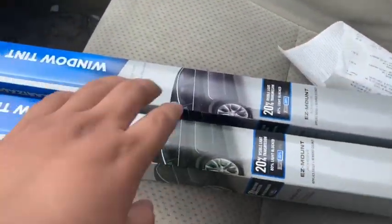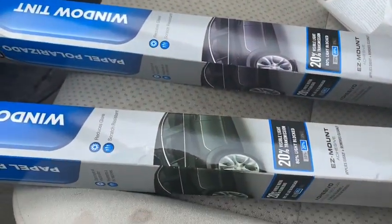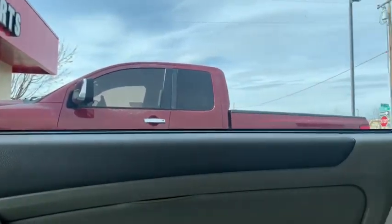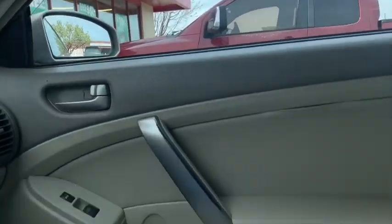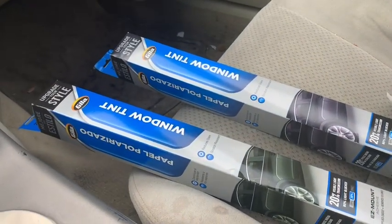And hey guys, I got the window tint. I went with 20%. I don't know if I'm gonna need both of the boxes, but the door is pretty big, so we'll see if we need both of them. If not, I'll probably return the other one. But all right guys, let's go.